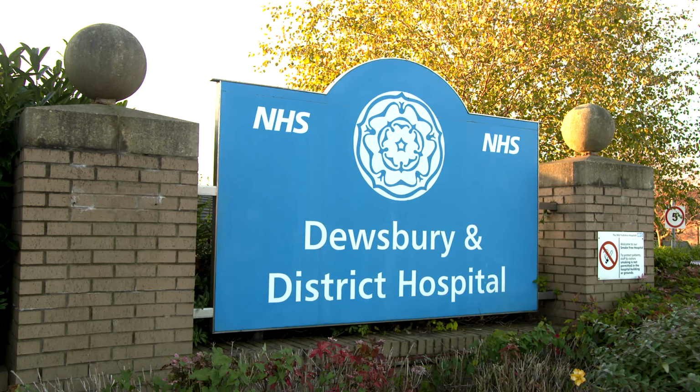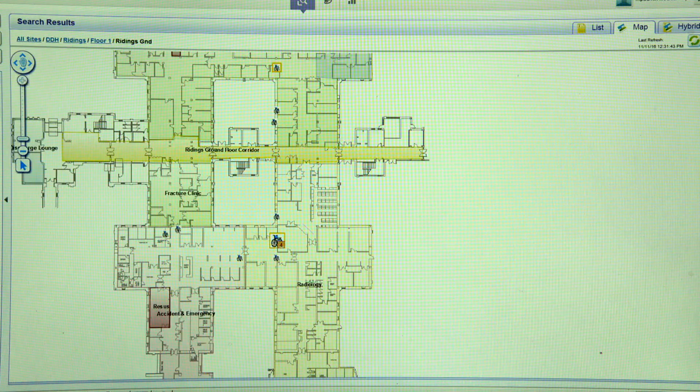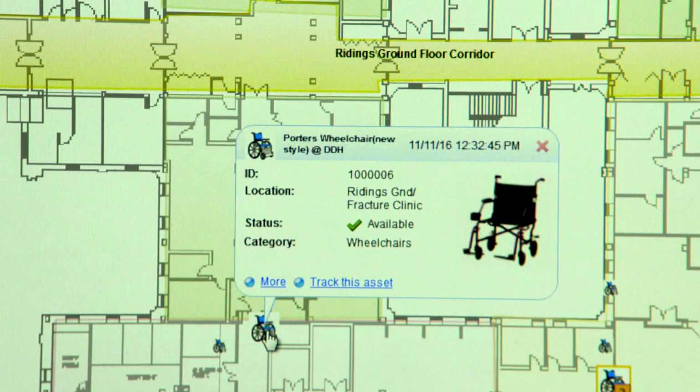The tags use the existing Wi-Fi infrastructure of the hospital and can be set up to contact the network at a user-defined frequency, usually around every 5 to 10 minutes. Dewsbury has around 3,500 already in operation.